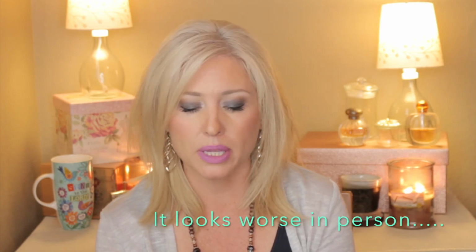As far as formula and texture, this glides on very smoothly. It feels great. If I had this in a different color, I would actually like this. I would think this is worth it. I don't know if this is gonna last all day, but I love the packaging of it. I love how it goes on. It's got a twist up cap, so you don't have to sharpen it. I actually really like this formula, and I wish this had come in another color.